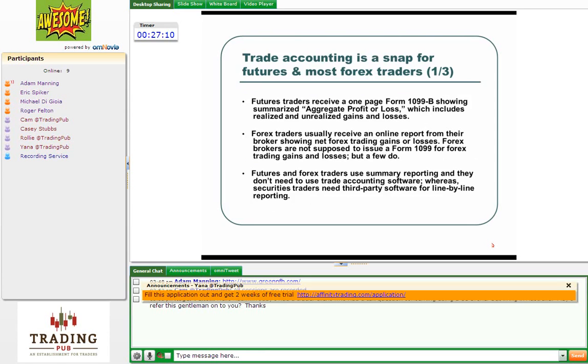So how do you account for this trading? So we know where trading goes, but how do I keep up with it, and how do I know what to put where? The futures is the simplest of them all. I love it when people trade futures because it's basically just a 1099B that I get. I can simply pick the number right off there. It's one number. It's summary reporting. You put that one number in the 6781. That's it. You're done. Futures is super easy.